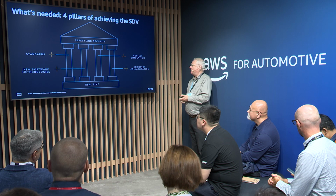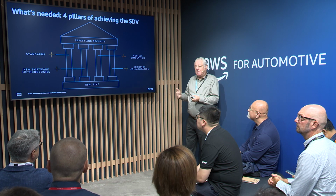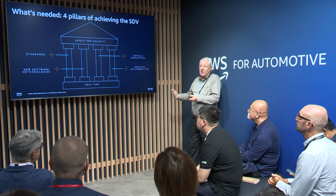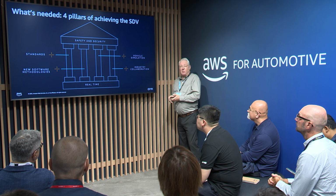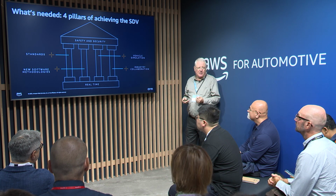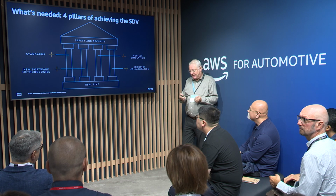We spoke about that in the previous slide. For that purpose, we also need to be able to simulate our vehicle, because you're going to start developing the software a lot earlier than when you actually have the vehicle or even the hardware that runs in the vehicle. And then lastly, we need to all come together. This, however many hundreds of millions of lines of code that's going to go into our cars, needs a group of people to come together. The industry needs to collaborate.